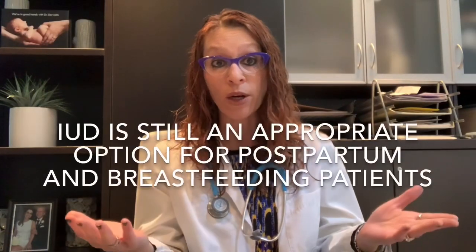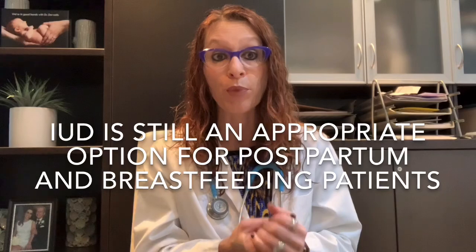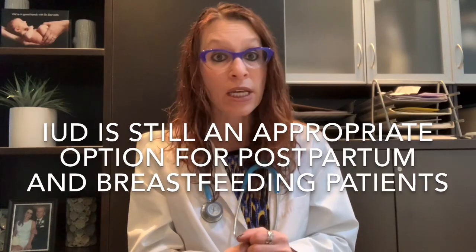Now, that all is to say that those are potential risks, but I want to emphasize that that does not mean that it is not an appropriate option for postpartum breastfeeding patients. Both the levonorgestrel and the copper IUD are ideal options for postpartum patients and breastfeeding patients, but it's just something that as a healthcare provider and as an IUD inserter we are aware of when we're counseling patients and when we're actually performing the IUD insertion procedure itself.